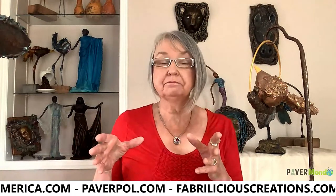And when we got back, somehow our tent was intact. Wow. Everything inside had gotten totally soaked. But being Paverpol, it really didn't matter. We didn't have any sculptures that broke apart or had any damage to them.